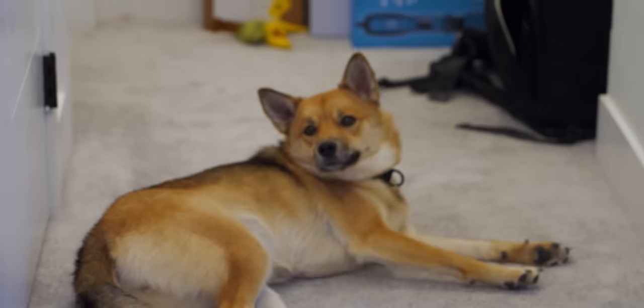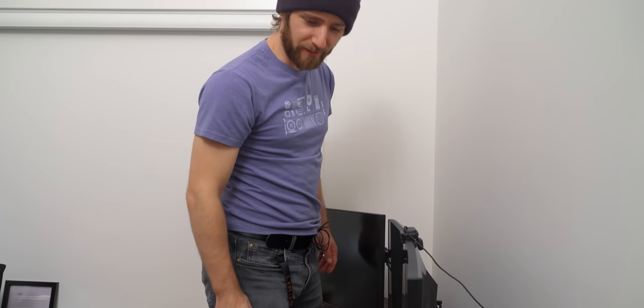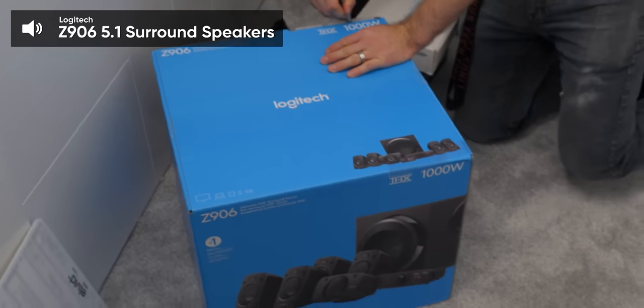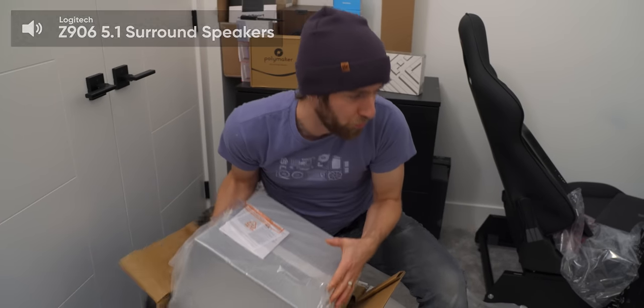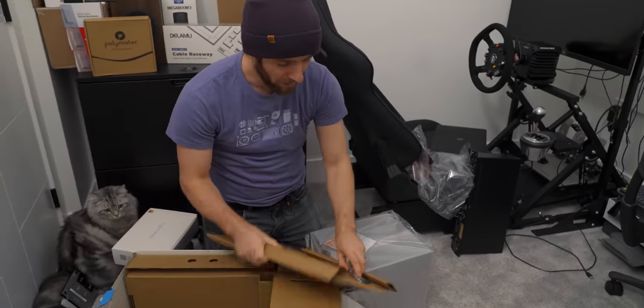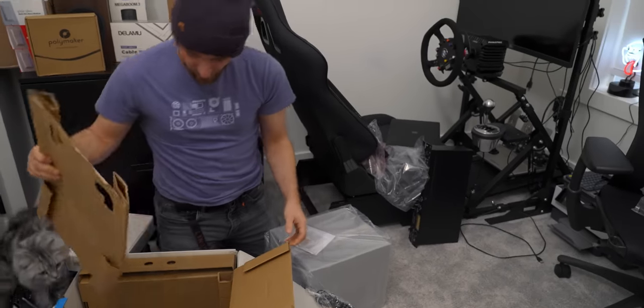Why did you pee in the house? No. Jake's dog had an accident, so I'm on my own in here right now. This surround sound setup has got to be for the sim chair. You're gonna have two giant subwoofers in this room, Jake. What the hell, man? You're not my real dad.